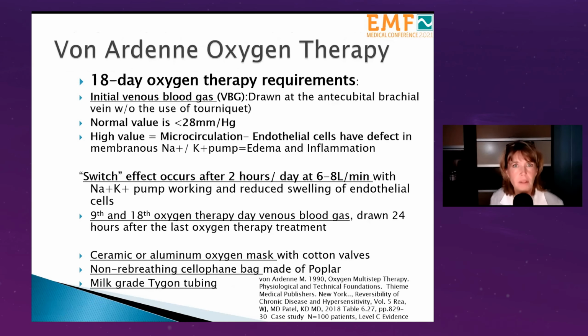So the oxygen therapy that Dr. Von Ardenne developed, people don't know, he wrote the book Oxygen Multi-Step Therapy, and he was a fabulous, very smart physicist from Germany. He did a lot of work during World War II and found many different parameters. So what he was able to discover is that when the venous blood coming back to the heart is extremely high in oxygen, there's a lot of inflammation in the small blood vessels.